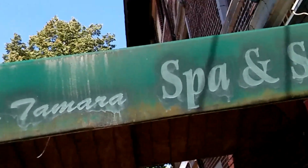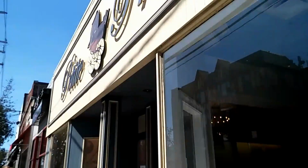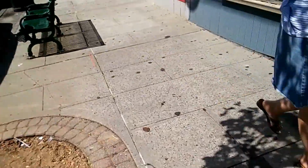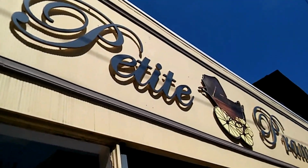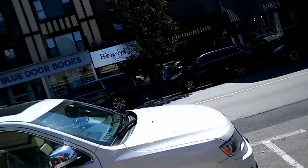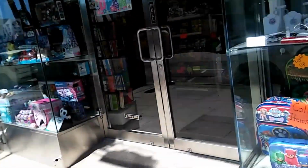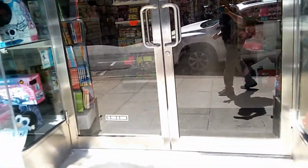By the way, I'm just going to quickly tell you guys something before I show you spa and salon. I am noticing there are not that many Mercedes-Benz around here. Yeah, this is a baby place. Carriages. You got a good view from the window. Yeah, Petite Prom. That's the name of this business. Wow, an old-fashioned bookstore. See, again, out of all the downtowns I like, this is my favorite one. Yeah, it looks like this is a toy shop. Yeah, 5 Towns Gifts and Crafts.